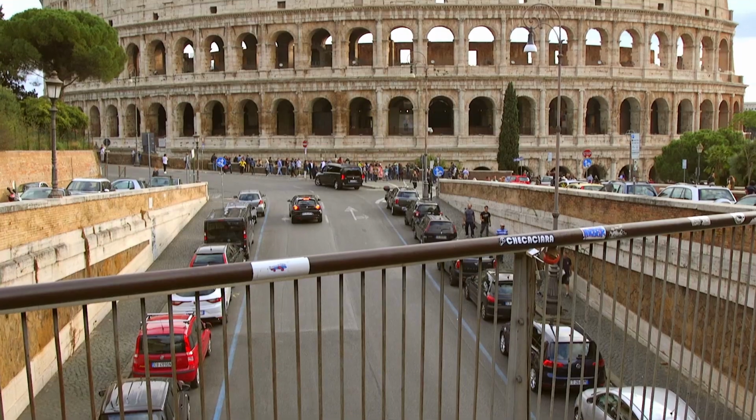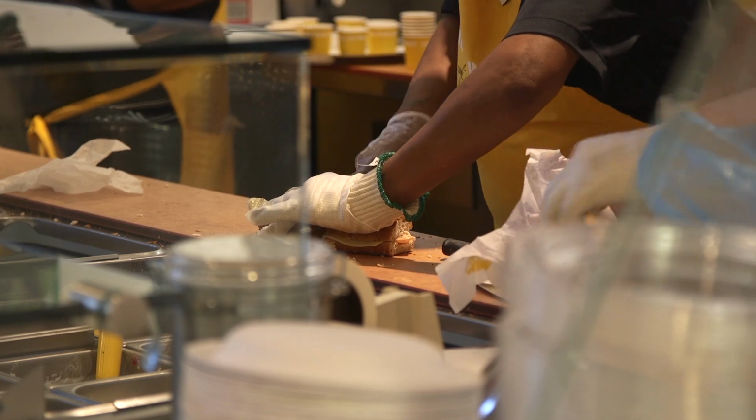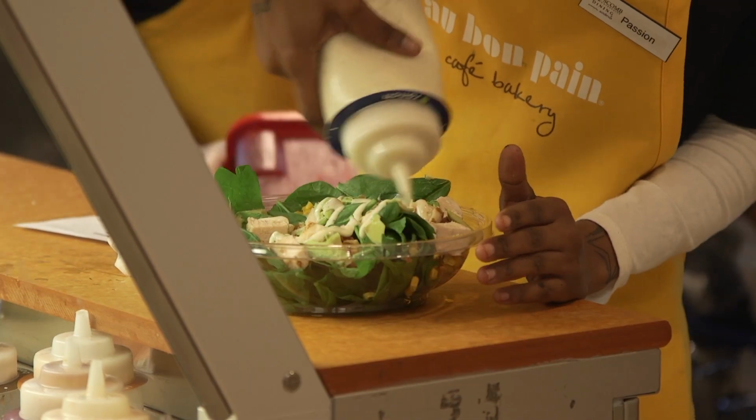Where will you go? Next to Ezell is the Student Activities Center. We call it the SAC. Over here we have Au Bon Pain, or ABP. They have fresh food options like soup, sandwiches, smoothies, coffee, and tea. Anything you might need, especially post-workout, you can find it here.